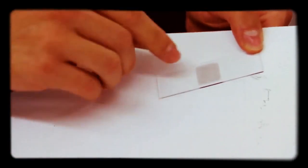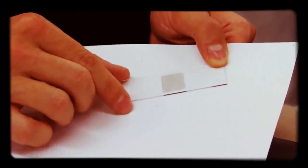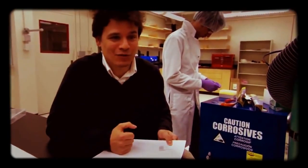Here I have graphene. Graphene is the thinnest material that exists. This is just one atom thick sheet of graphene, and you can see that it's perfectly visible. So it's part of the magic of graphene that you can just see it, even with your eye. You heard that right. This gray square of graphene is just a single atom thick.